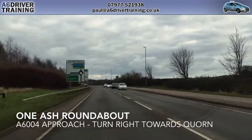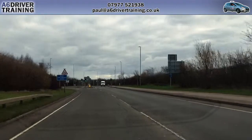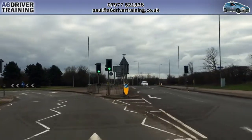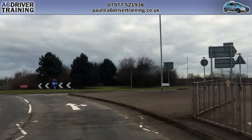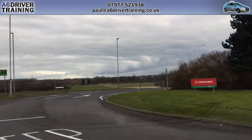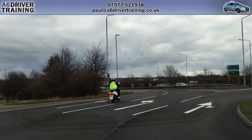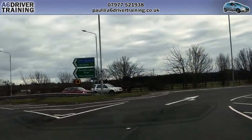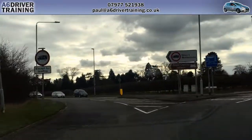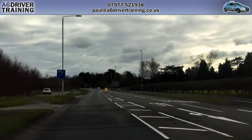We're approaching the One Ash Roundabout to turn right towards Quorn. That's the fourth exit. Remember to signal right on approach and take up a position in the right-hand lane as per the road markings. Be sure to hold your position in the center of your lane. Signaling left now. Note that there is only one speed limit reminder of 50 miles per hour on the right-hand side of the road.